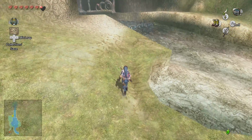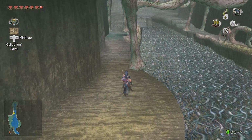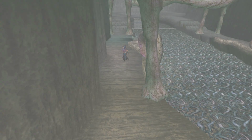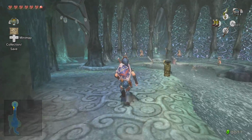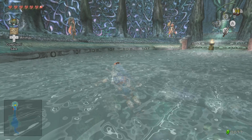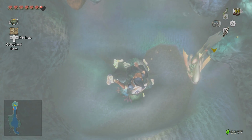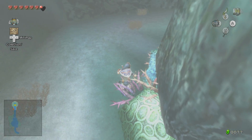So yeah, there's the river downstream. This is all so much nicer now that it's not frozen. But if we go over here towards the throne room, there is something secret and kind of creepy that I really like, and it's gonna get us something very useful. So let's jump in. All the Zoras are like, man, it feels like I had the worst sleep ever. There's one right there. Can't talk to him when we're going down with the boots, but he's watching us.